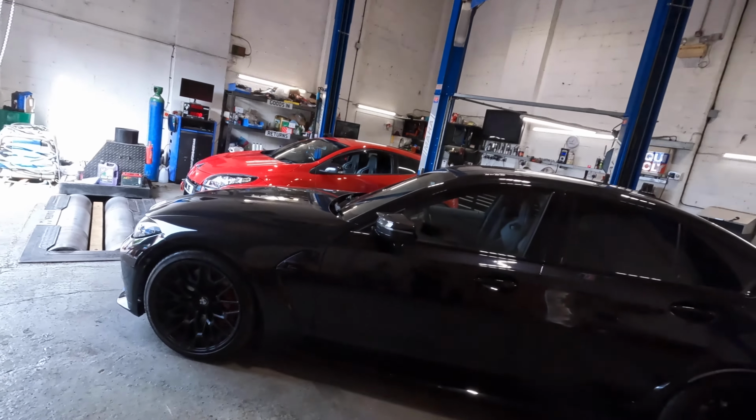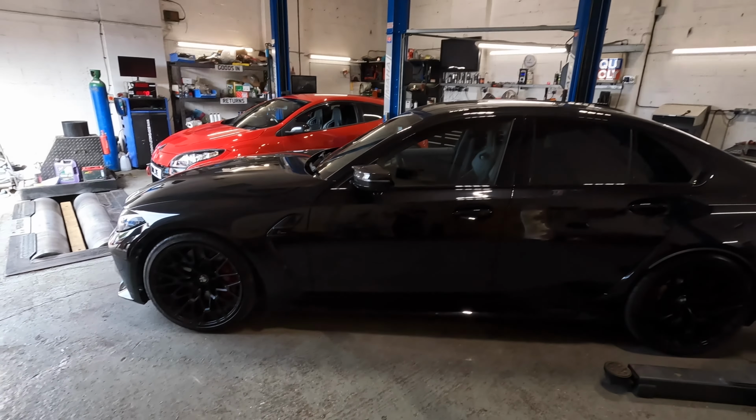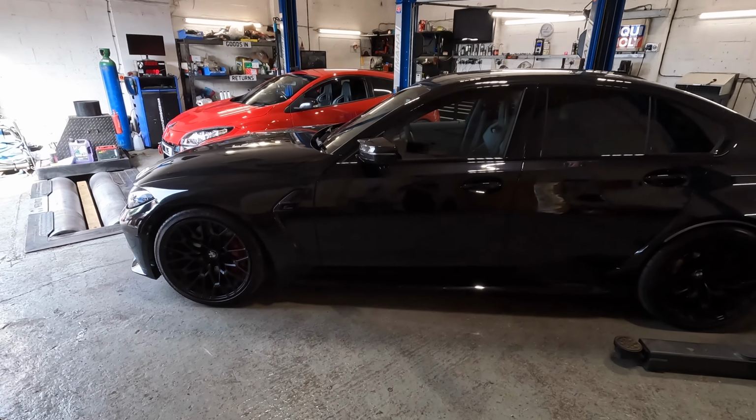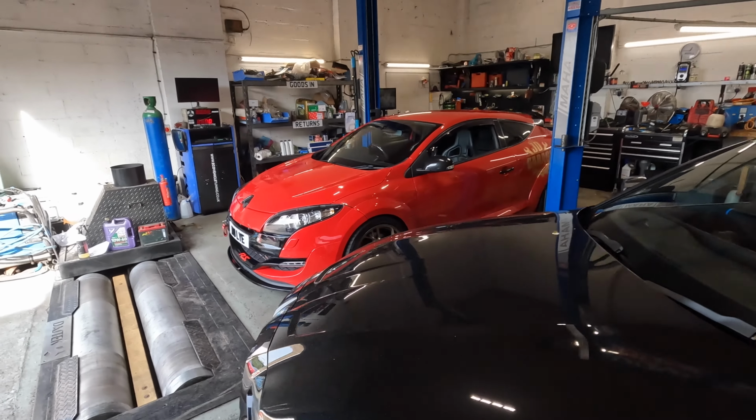It's pretty naughty, to be fair. It looks good. I think this is a customer's car. But yeah, very, very nice. I'm not usually a BMW fan, but black on black, just looking sleek. Looks good. But I can imagine that's a bit of a weapon around the track as well.